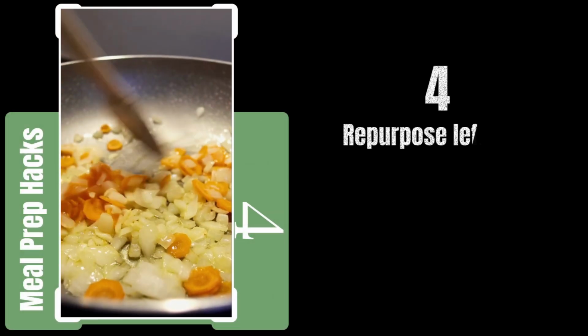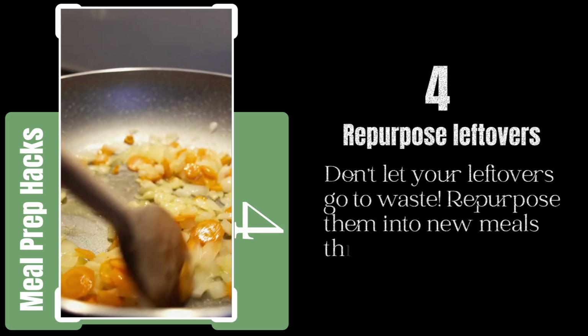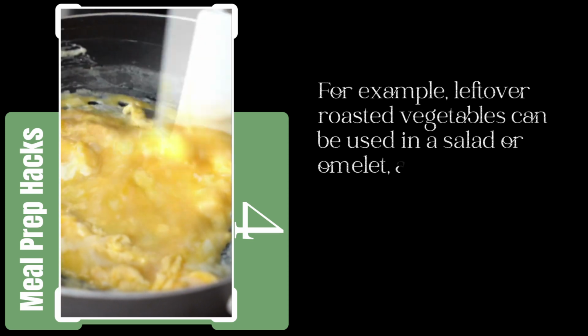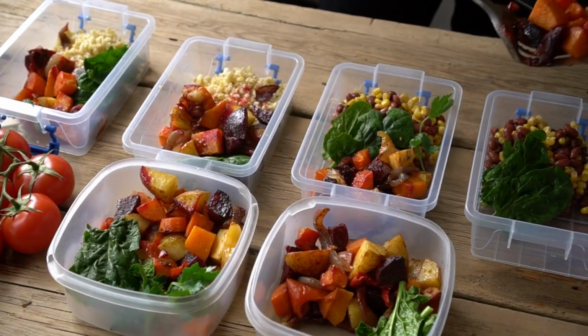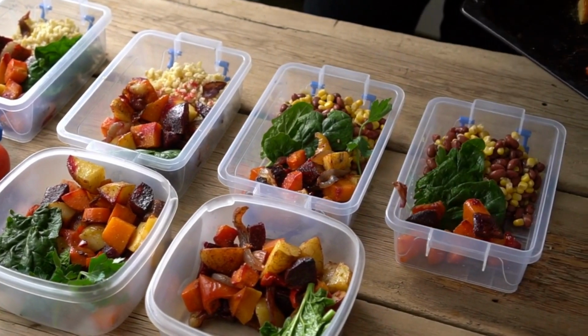4. Repurpose leftovers. Don't let your leftovers go to waste. Repurpose them into new meals throughout the week. For example, leftover roasted vegetables can be used in a salad or omelet, and leftover grilled chicken can be chopped up and used in a wrap or stir-fry. By using these meal prep hacks, you can save time and energy while still staying on track with your weight loss goals.